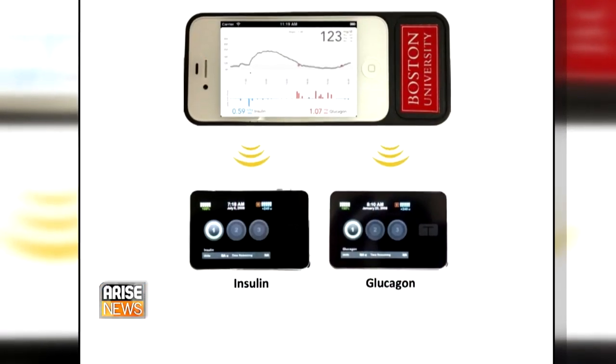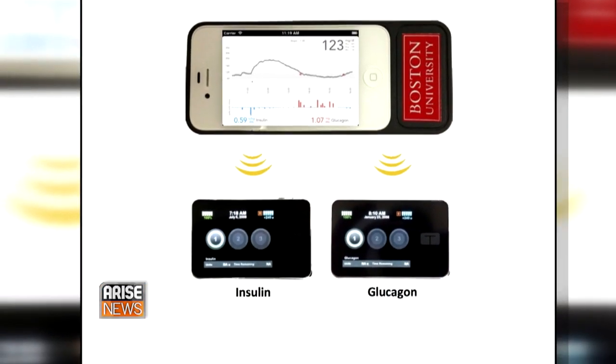David, let me bring you into this conversation. The idea of having this bionic pancreas that, A, would be able to regulate your blood sugar all by itself. You wouldn't have to be thinking about your blood sugar all day, but also that your dad developed this.